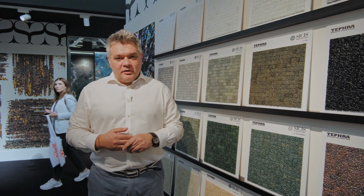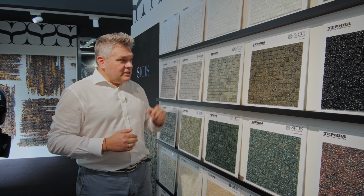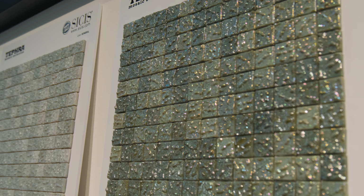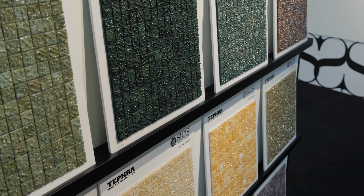Pleasant tactile sensations from premium materials have become more in demand recently. And there's such a thing here. It is called Tephra and imitates volcanic rock. And of course, this volcanic rock can be in different colors and have different finishes too.